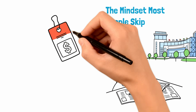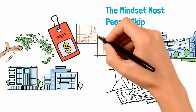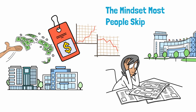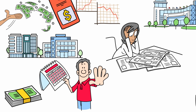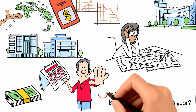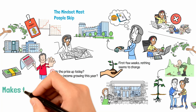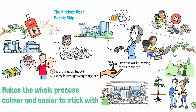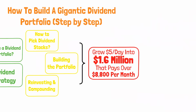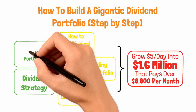Another common mistake is focusing too much on price instead of cash flow. Prices bounce around daily, but dividends are based on long-term profits, not short-term emotions. Shifting your focus from "is the price up today?" to "is my income growing this year?" makes the whole process calmer and easier to stick with. Look, once you think like an owner instead of a trader, everything becomes far more logical.